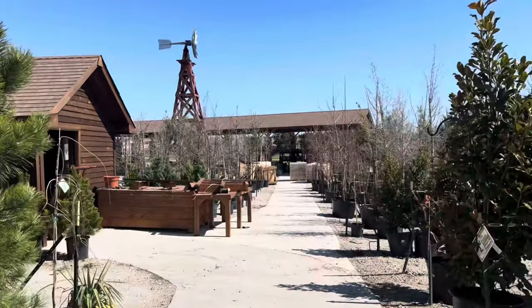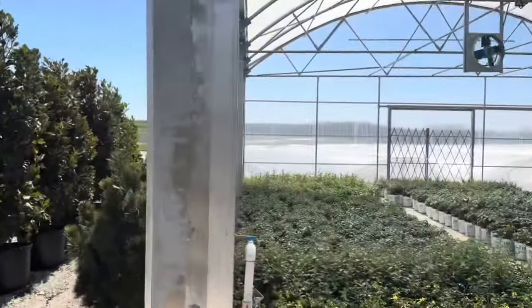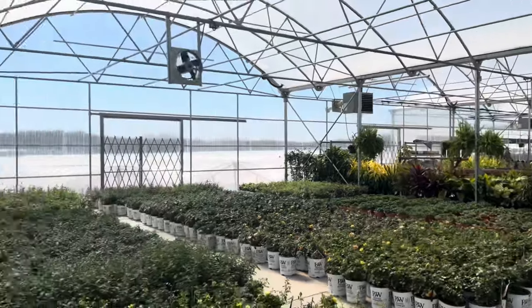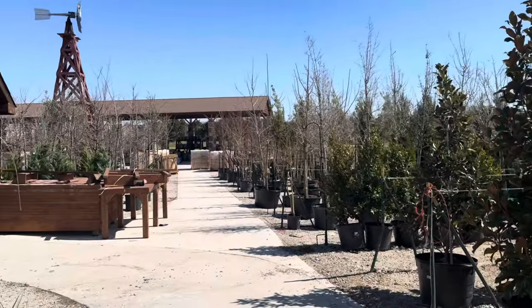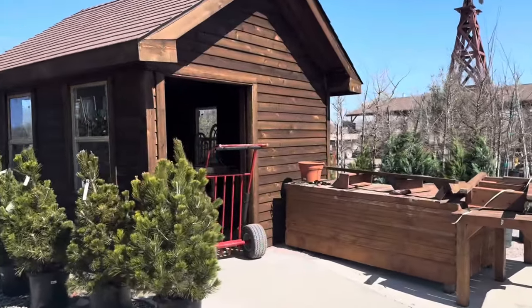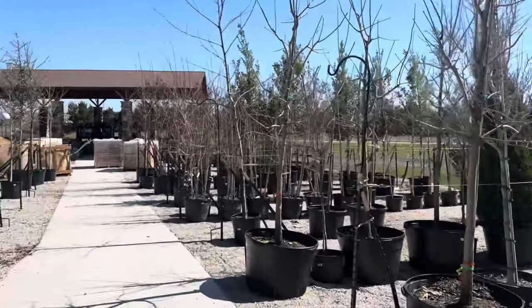Now this is a whole new section at the very back of the greenhouse. Let me kind of show you guys. So we just came all the way from the other side there, all the way through. And this is a new portion they've been working on and adding in lots of trees, evergreens. We'll just walk through here and check it out. They're going to have a cashier over here, so they'll have one at each end, which will be really nice.